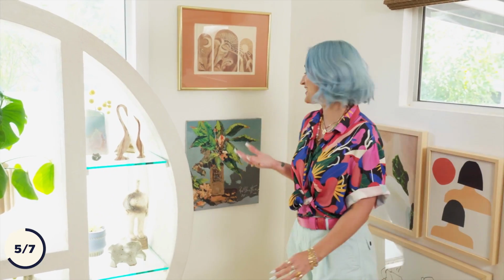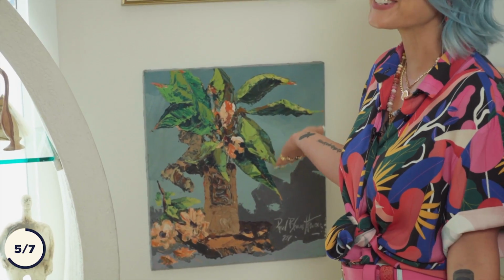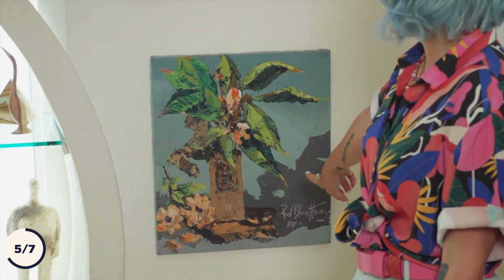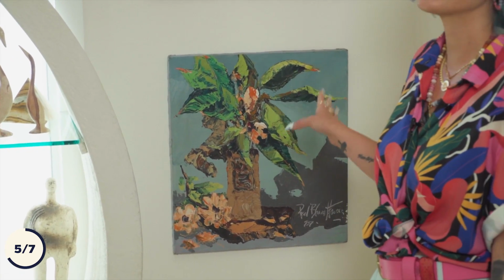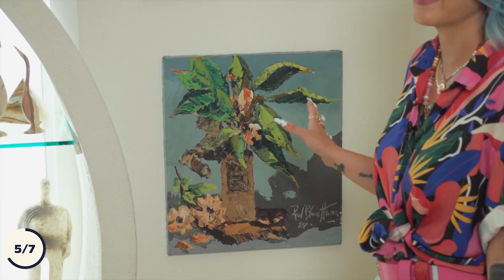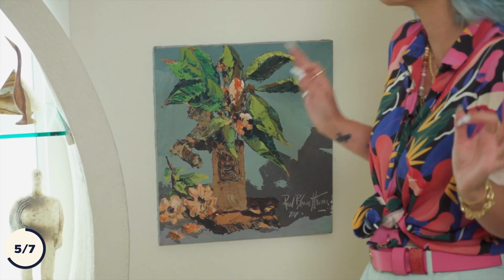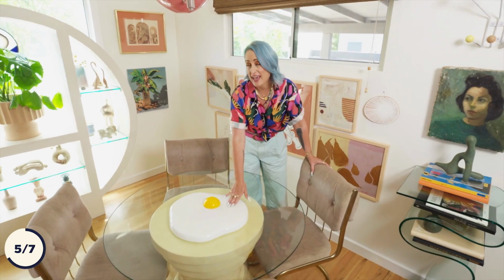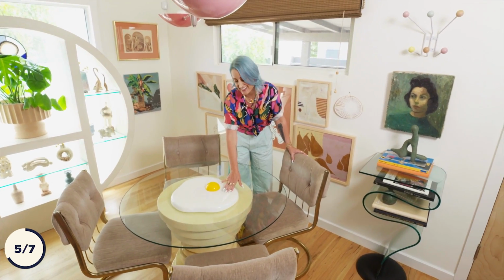And this is one of my greatest finds of all time. I thrifted this for $25 in a thrift store in Tehachapi, and I discovered that it was by Paul Blaine Henry, and his pieces go for thousands online. I feel so lucky to have an original oil painting of his that I scored for 25 bucks in a thrift shop. This egg is actually a Lazy Susan, and you can also practice your DJ skills on it.